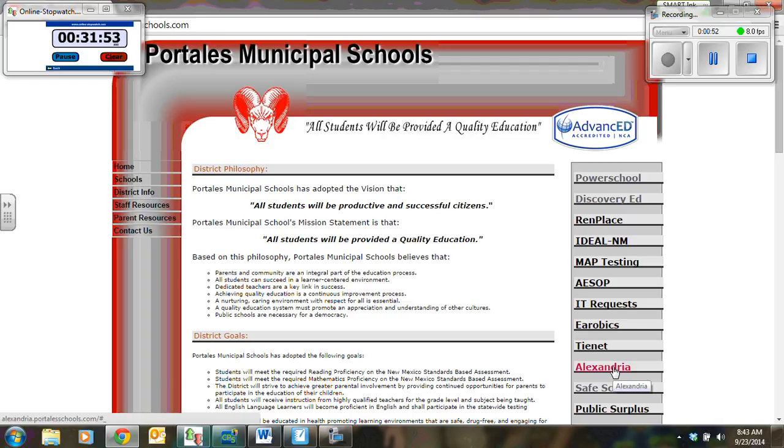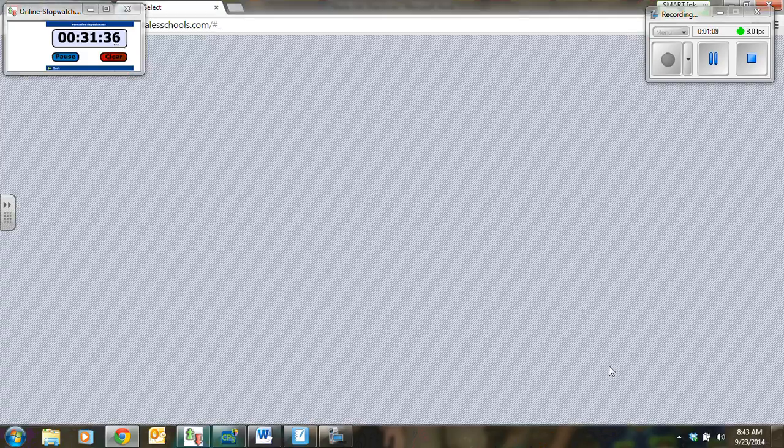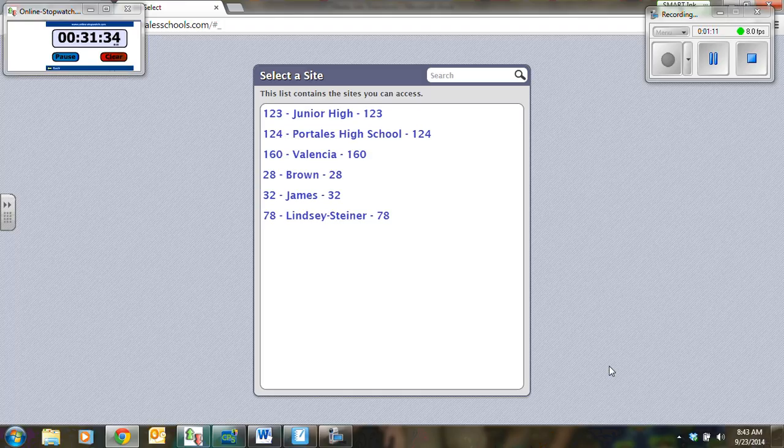When you get to the Portales website, on the right side of the page, if you go almost down to the bottom, you'll see where it says Alexandria. We are going to click on that. That is the school's catalog for the library. Once you click on that, it'll ask you to select a site. Where are we? Junior high. So that's what we're going to click on.